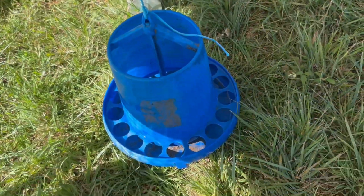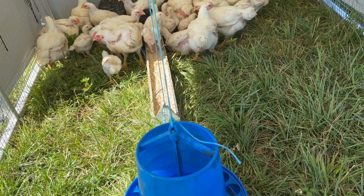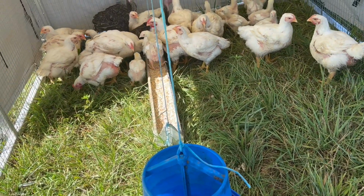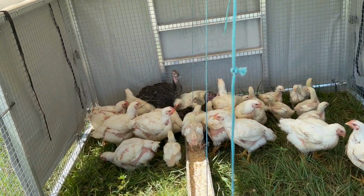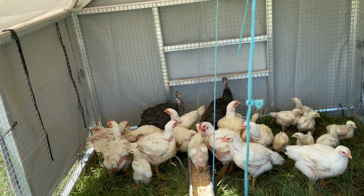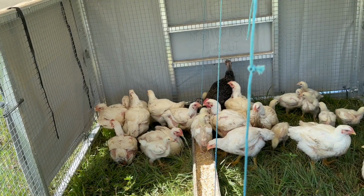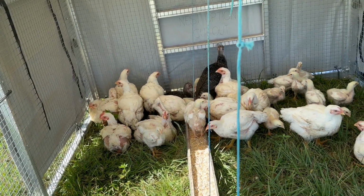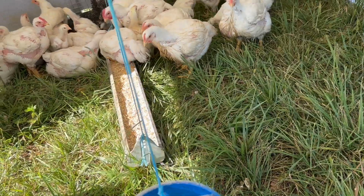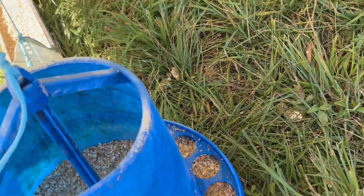Hey, there we go. We got another feeder hung in here, hung to the top, so I won't have to pick this up when we move it. And it's a little bit taller and the bigger chickens will be able to eat out of it. Oh, you see that? That is a rooster that's doing that, by the way. You can tell by the redder combs and bigger combs on them. Of course, they will find that and have more food to eat.